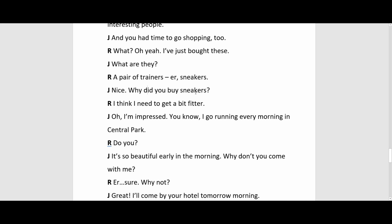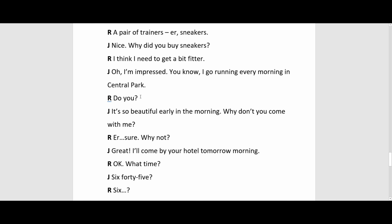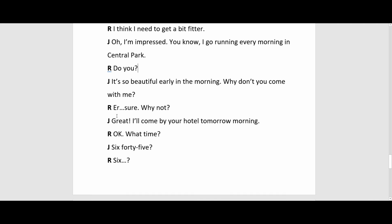А зачем ты купил кроссовки? Ну, я думаю, что мне надо стать немножечко... Или вот так можно перевести. Мне нужно привести себя немножечко в форму. О, я впечатлена. Ты знаешь, я хожу бегать каждое утро в Центральном парке. Да ты что? Правда? It's so beautiful, имеется в виду так красиво рано утром. А почему бы тебе со мной не сходить? Да, конечно, почему бы и нет?